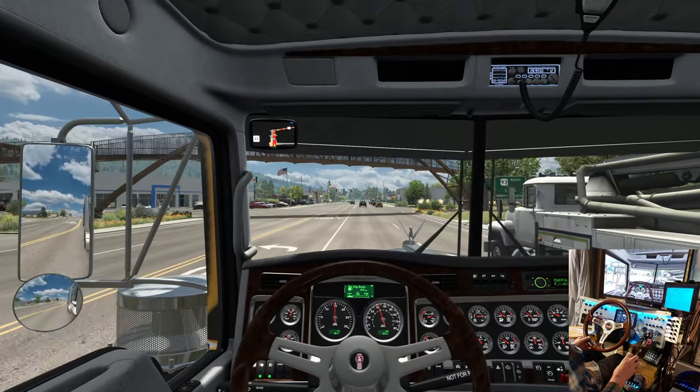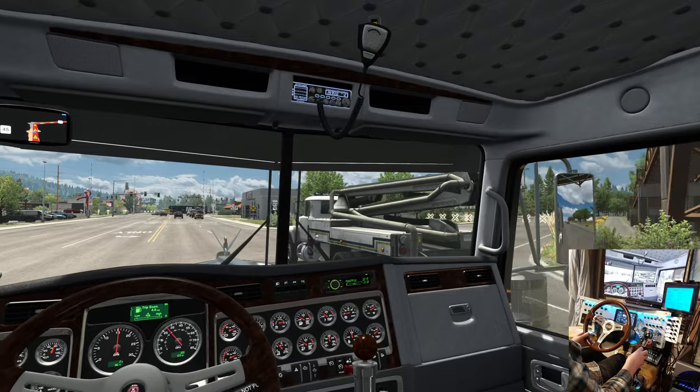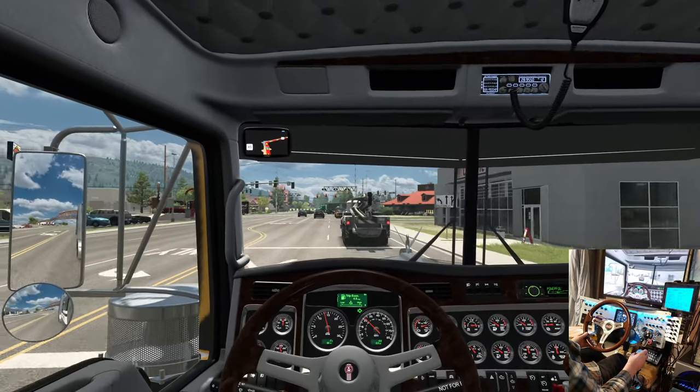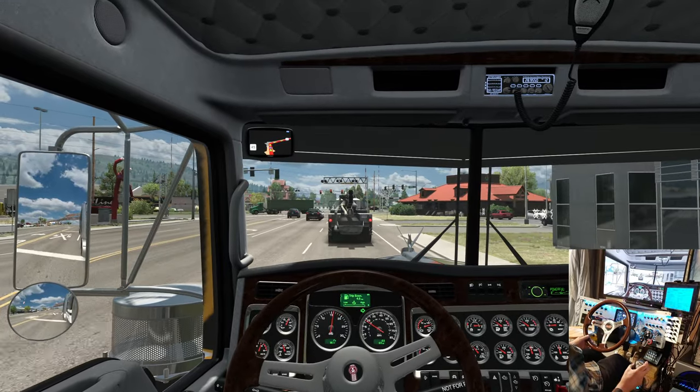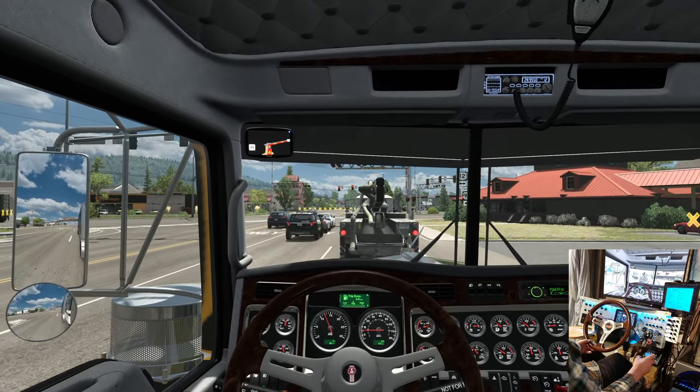Hard to pass. Oh, we gotta turn right here. Shoot. Keep right. After 50 yards, turn right. Turn right.